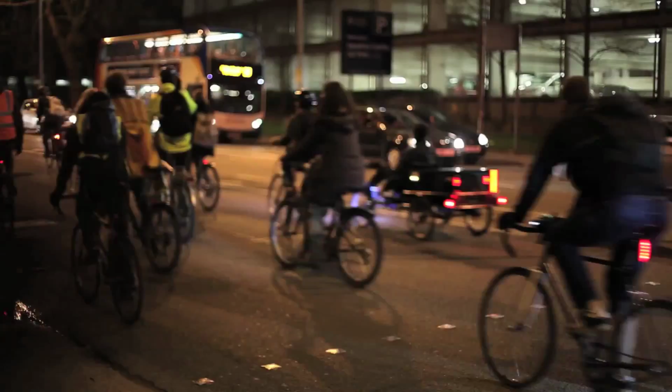I'm sure a lot of us have heard that one of our clan members has passed away recently. So we're going to be heading south to where the ghost bike is, where he passed away.